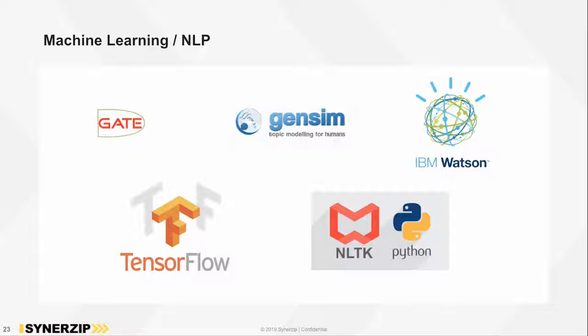So these are some of the machine learning and natural language processing libraries. Of course, there are many; this is just a sample, whether it is Gate or Gensim. Gensim is for creating models of word vectors. Gate is natural language processing for text processing. TensorFlow is for neural networks, and IBM Watson is a natural language processing library. NLTK is a natural language processing library within Python, and Python has its own set of machine learning and natural language processing libraries. These are just representative, and there are many more tools and libraries being used at Synerzip to make applications smarter with every use.